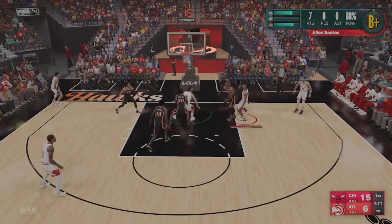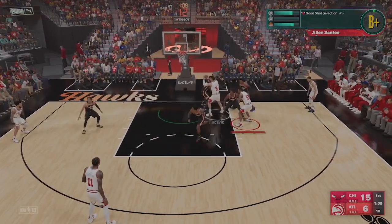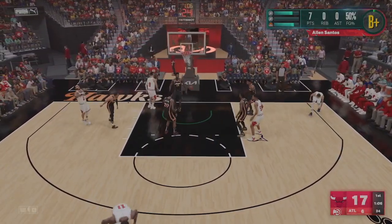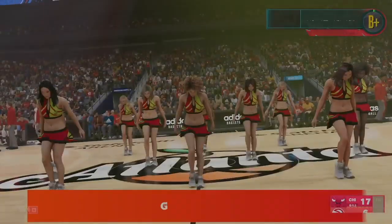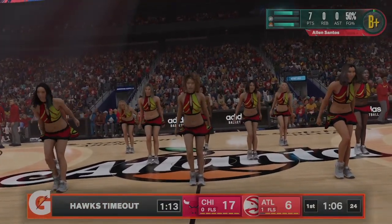Here's MP. Second chance shot. Here's Vucevic. Oh, a beautiful reverse layup. Vucevic has got five. And the Hawk.